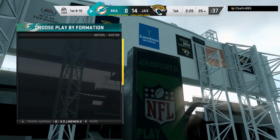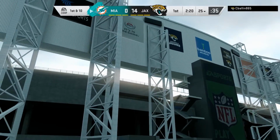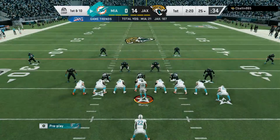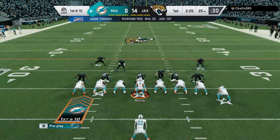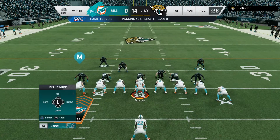The Dolphins take over 1st and 10 at their own 25-yard line. The Dolphins at the line, ready for their next drive. Already down 2 touchdowns here in the first half. This becomes a pretty important drive, doesn't it?